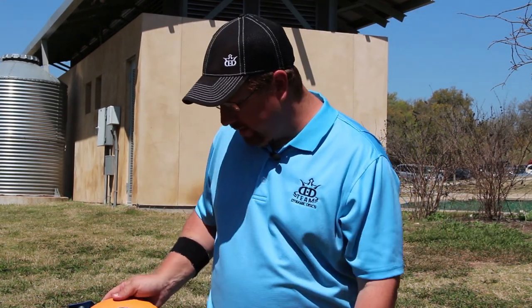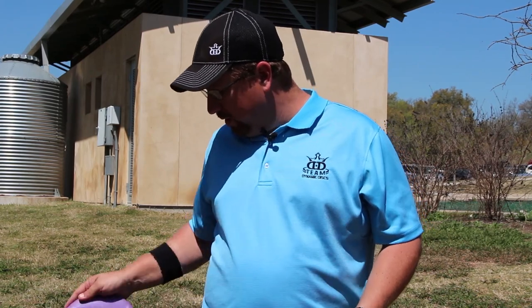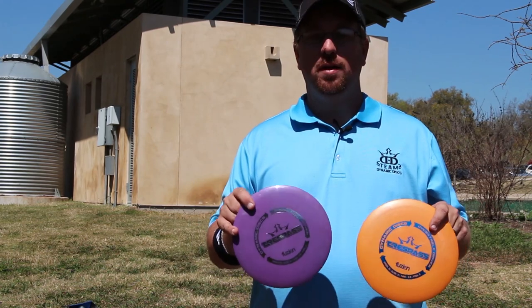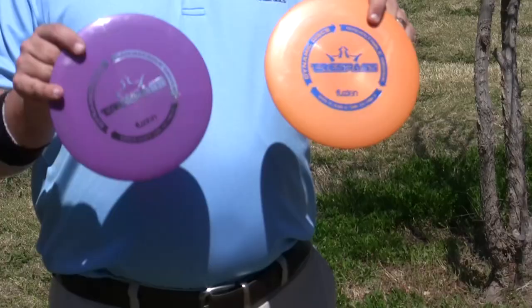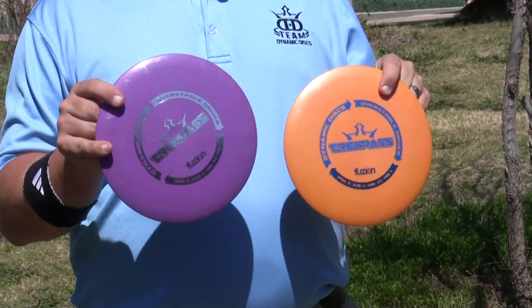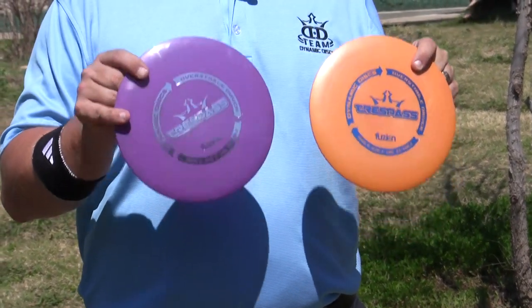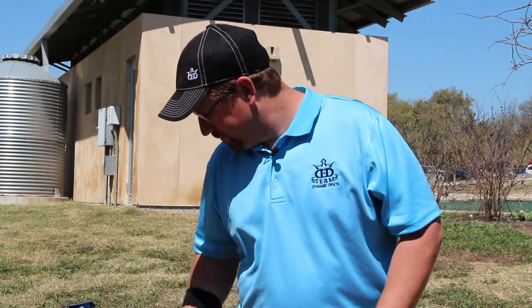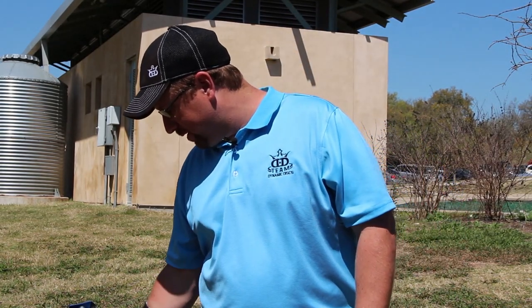Next up, I go to the Trespass, which is DD's long range driver. I've got two different ones of these as a just in case backup. This is the BioFusion plastic as well. I can jump all over this thing, and it's going to give me a long straight flight, a little bit of Annie at the start, a little bit of Hyzer at the end, but it's going to go a long way. And then when I need stable, I've got a couple of different options here.